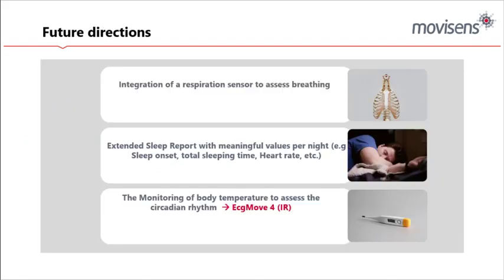The integration of a respiration sensor to assess breathing throughout the night, and an extended sleep report with meaningful values per night, including things like sleep onset, total sleep time, heart rate, etc. That's something that's also in the works here.